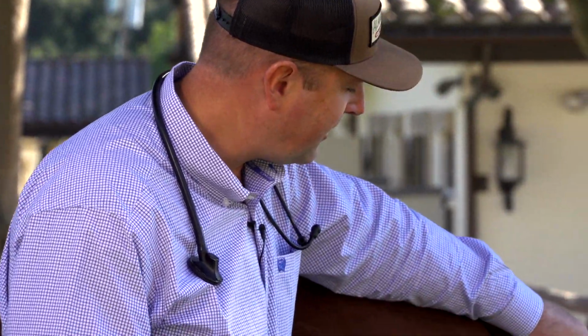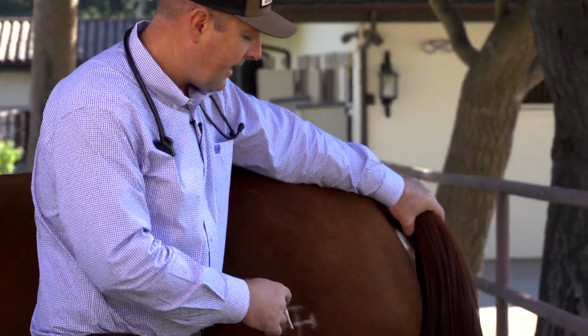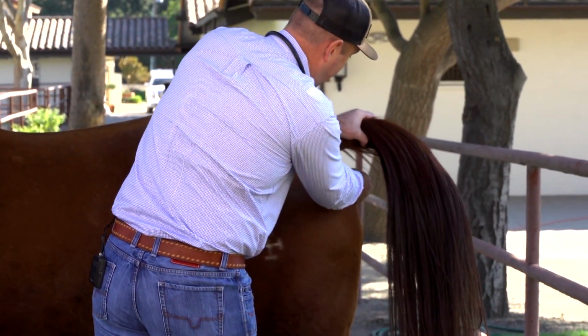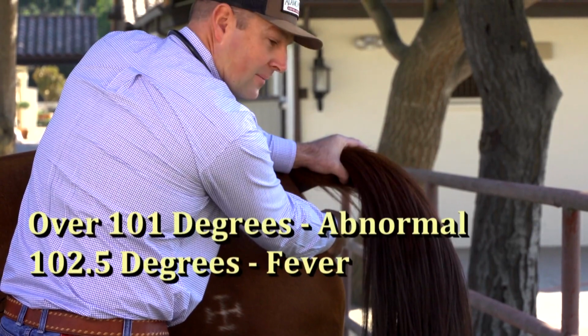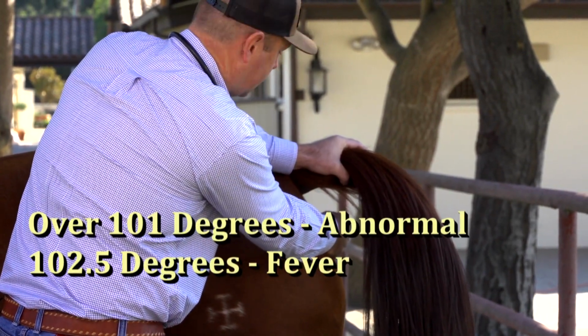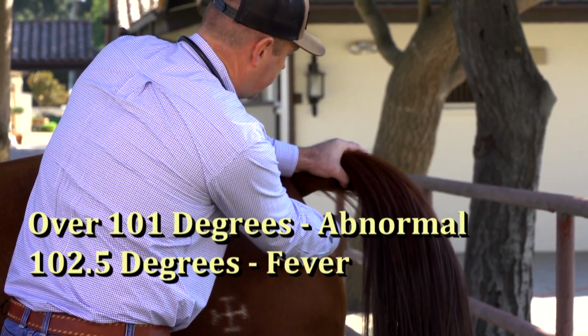Checking the horse's rectal temperature is also another good step as far as checking vital parameters. I recommend grabbing a hold of the tail and standing off to the horse's side, whether it's the left or right side, away from the hind legs, and then gently inserting the thermometer, oftentimes with a little bit of lubricant. Digital thermometers work very well and take a short amount of time. Once again, anything over 101 is considered abnormal. 102.5 is where a significant fever occurs.